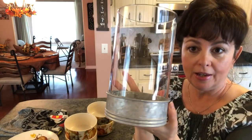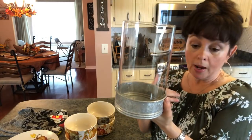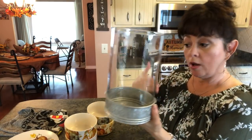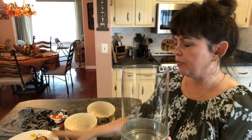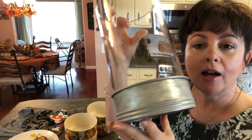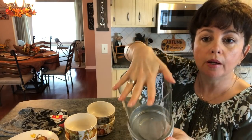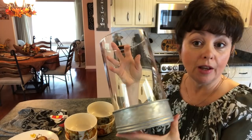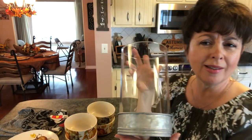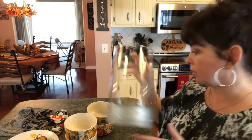Then I have 2 more things. Like I said, it's not a big haul. This other item that I purchased is in one aisle at my Walmart, and all this dishware is on the next aisle. These fall dishes weren't with the regular dishes. But this is beautiful. It has the galvanized metal all the way around, and then this is glass, and it's really tall. You can see how tall it is, and it's pretty wide. It will be beautiful. I think I'm going to use this for Christmas. I think this was like $9 something. I don't have my receipts, but I know it wasn't any more than $9.